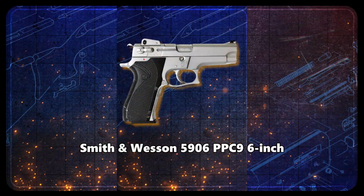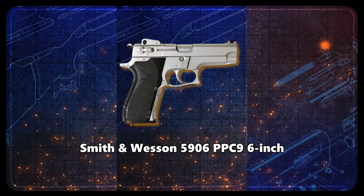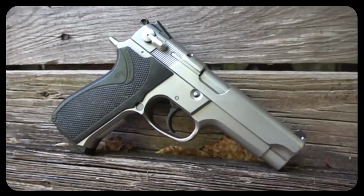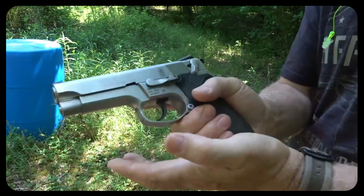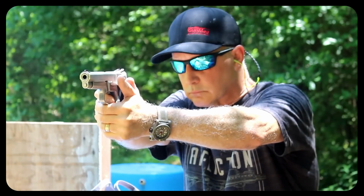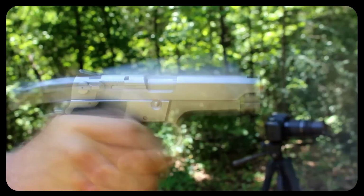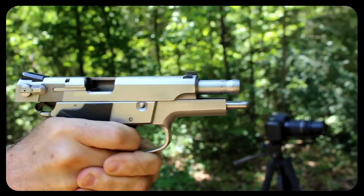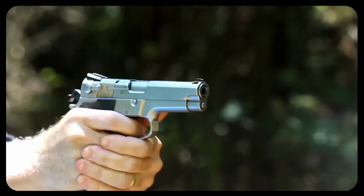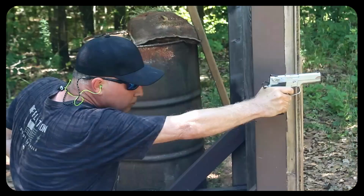Smith & Wesson 5906 PPC9 6-inch. The 5906 PPC9 is a performance center upgrade rooted in the classic all-steel 5906. Made with police pistol combat events in mind, it's designed to reward disciplined shot placement. That 6-inch barrel adds not just velocity, but also a longer sight radius, letting you fine-tune your alignment for tighter clusters. Many owners report routine 1.6-inch groups at 25 yards.